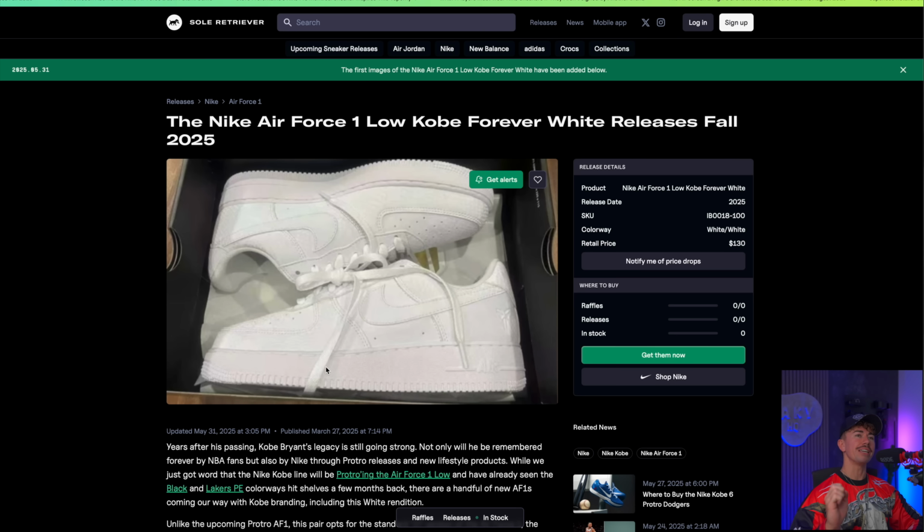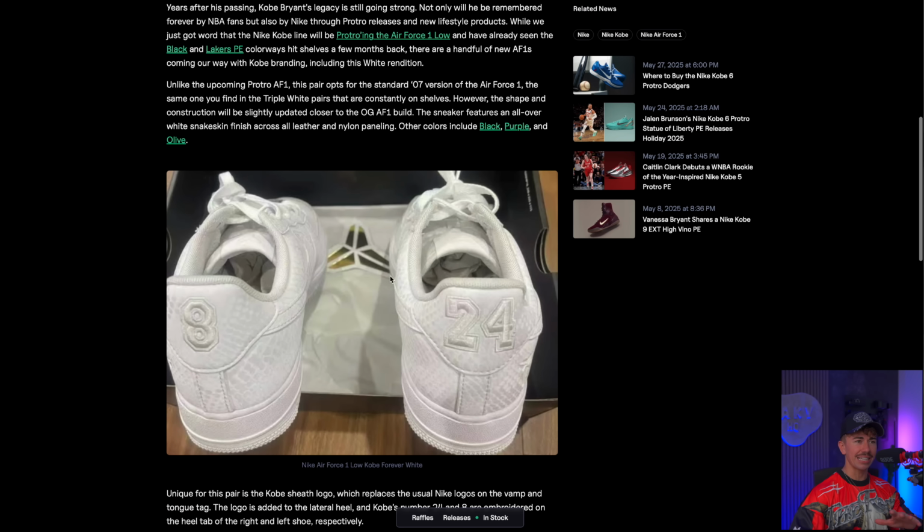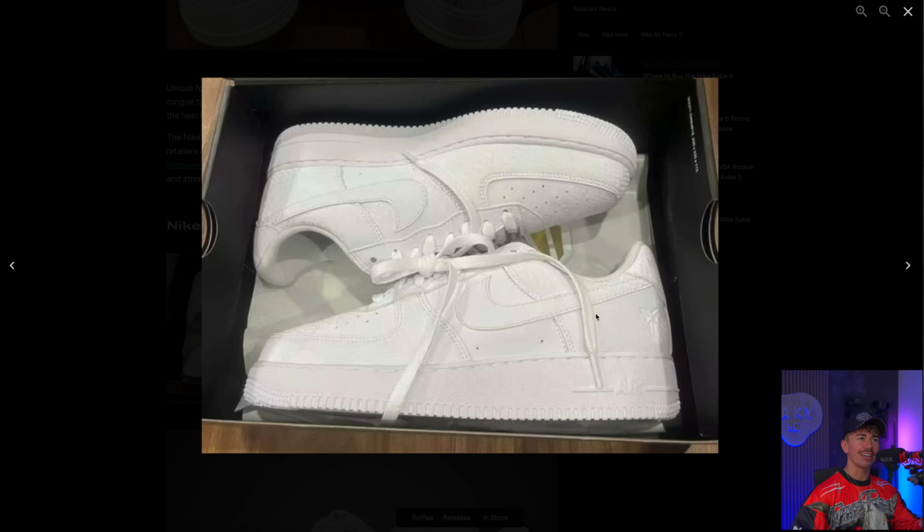Speaking of fall Air Forces, we've just got first looks at the upcoming Nike Air Force 1 Low Kobe Forever. These are now going to be dropping this fall. I think it was supposed to be earlier this year. Either way, this is it, covered in snake print material, as they should be. I think these are way better than the other ones.